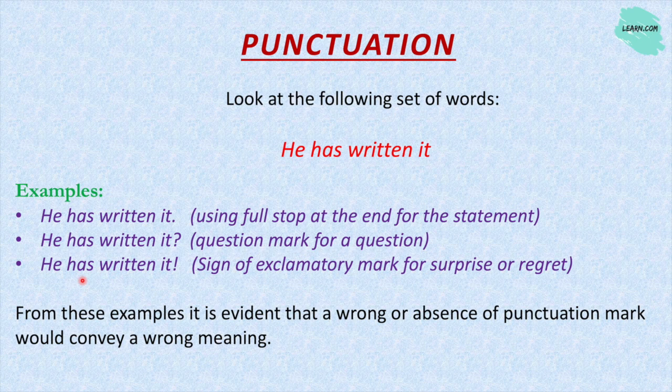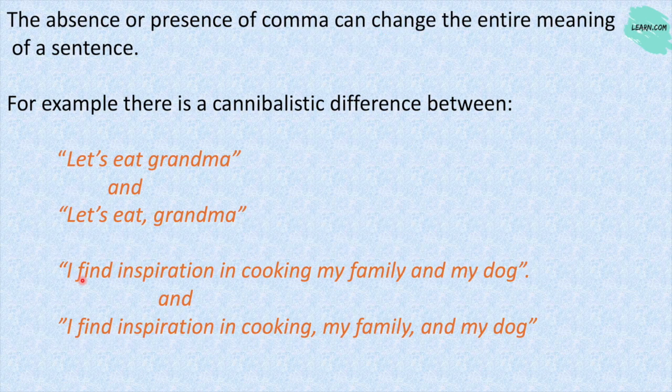Now the absence or presence of a comma can change the entire meaning of a sentence. Let me explain this to you with a very funny example. Now you can see this slide. How the absence or presence of a comma can change the entire meaning of a sentence. For example, see this sentence. Let's eat grandma. We are saying, let's eat grandma. So what exactly does the sentence mean here? We are suggesting to eat the grandma herself.